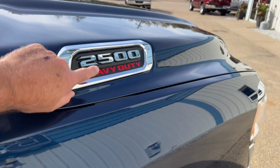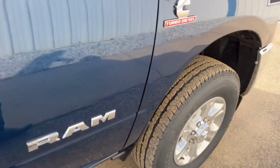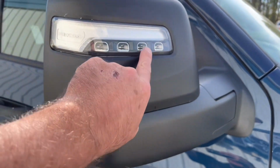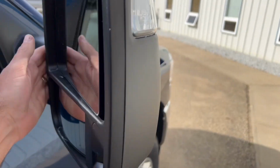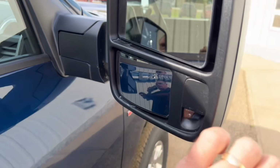2500 HD logo with the heavy duty inset. Same with the turbo diesel here with the Cummins logo on the side. New mirrors for 2024. You can see it's got these little LED lights in here, which is kind of neat. And then in here, it's got an LED light here as well that we can flick on and see. These are power operated, so from the driver's seat you can extend them. I just did it manually by forcing it, but there's a power switch to open that as well.